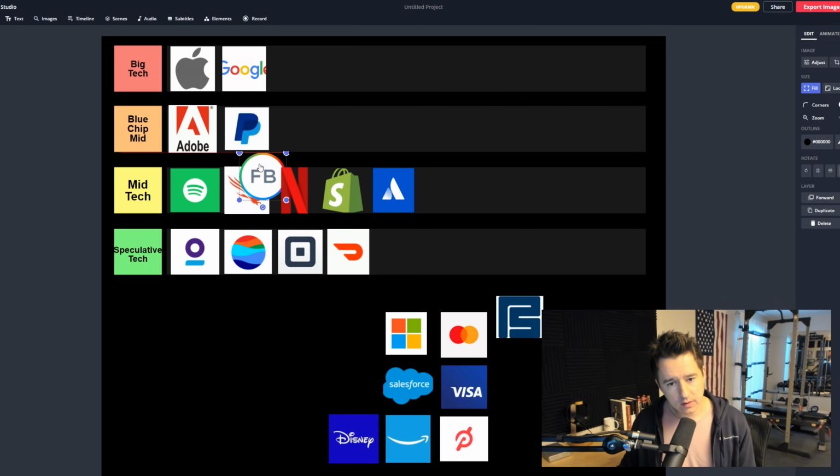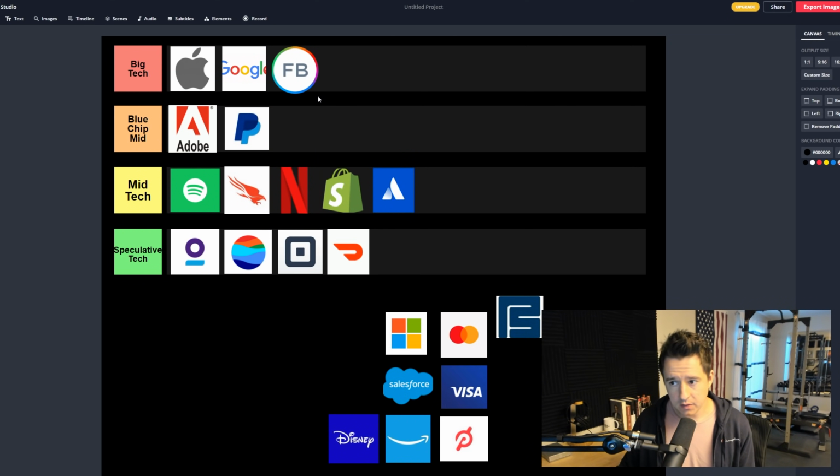Facebook, on the other hand, is certainly a big tech company. It's the smallest of the big techs. So although Facebook has not reached a $1 trillion market cap, I think they're probably the closest company to getting there. They're going to eventually be a $1 trillion company.